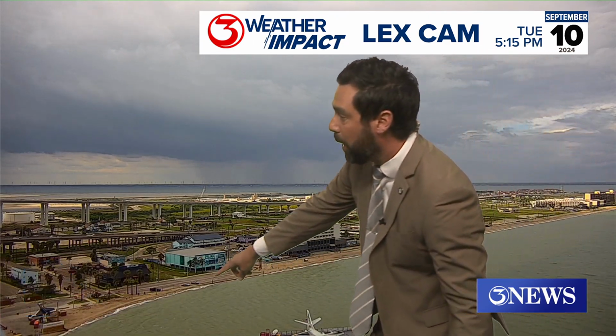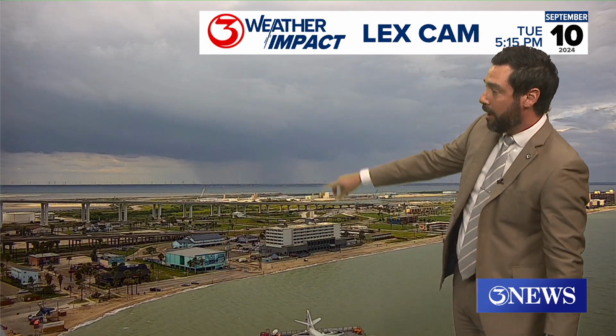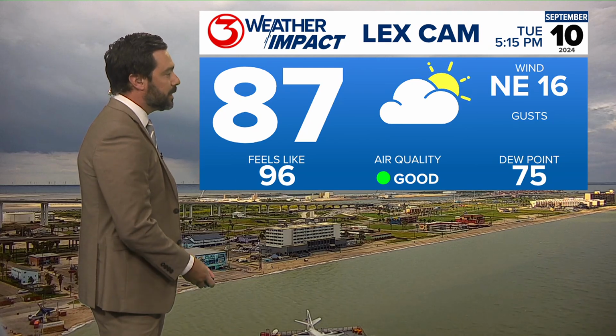We've certainly seen it way worse, where you can see the roads are covered in water. That's not the case right now. Again, minimal surge there, and off in the distance you can see some of the showers that are moving into the Coastal Bend. It's 87 under mostly cloudy skies.